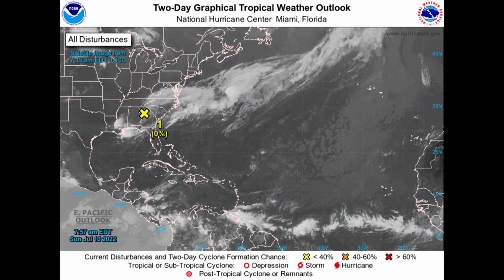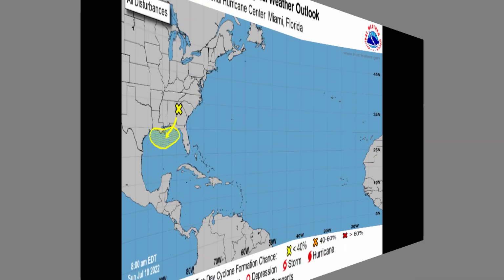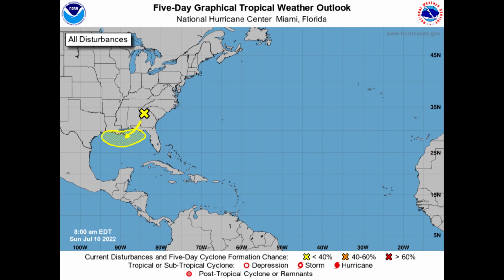We now have an area to watch here. It's currently over the southeastern United States. Over the next 48 hours, not much chance of development at all, but over the next 5 days, the National Hurricane Center is giving this area about a 20% chance of development. What is it? Well, we'll take a look at that in more detail in just a moment.